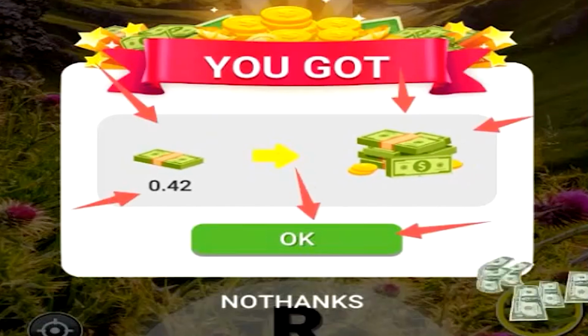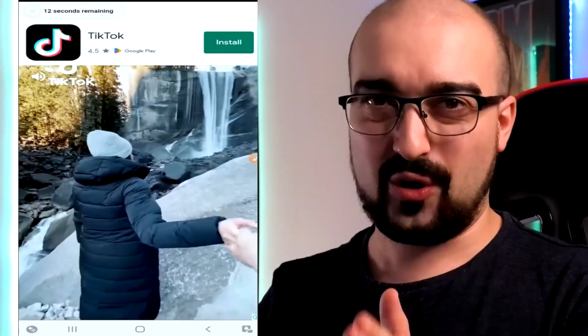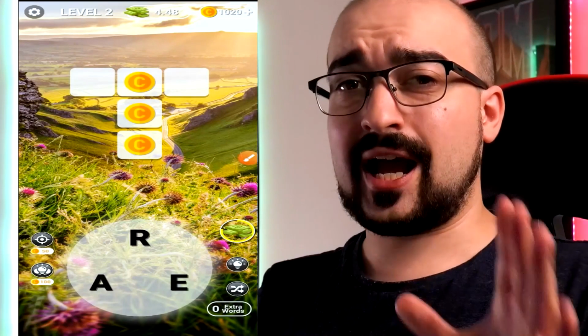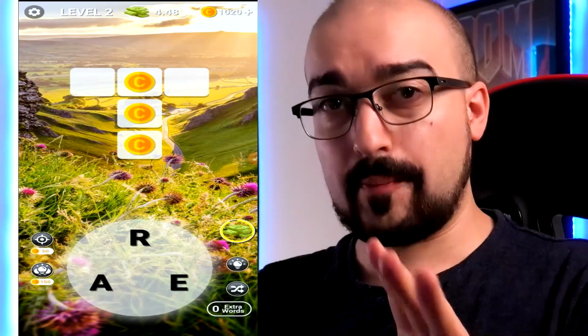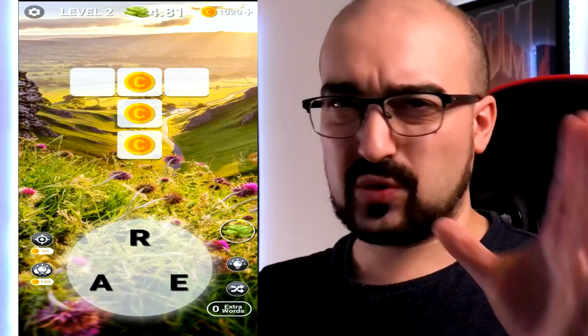Let's tap OK. And there's the first advertisement of the application within 1 minute of us playing. Wow, that did not take long at all. You'll notice this little button here in the bottom right corner of the screen is actually generating money for us. This keeps on happening over and over again, and I feel like the reason for this is because it will bring up a pop-up that will ask you to watch an advertisement constantly. As you can see now, it's just appeared. Let's get back to the word matching.